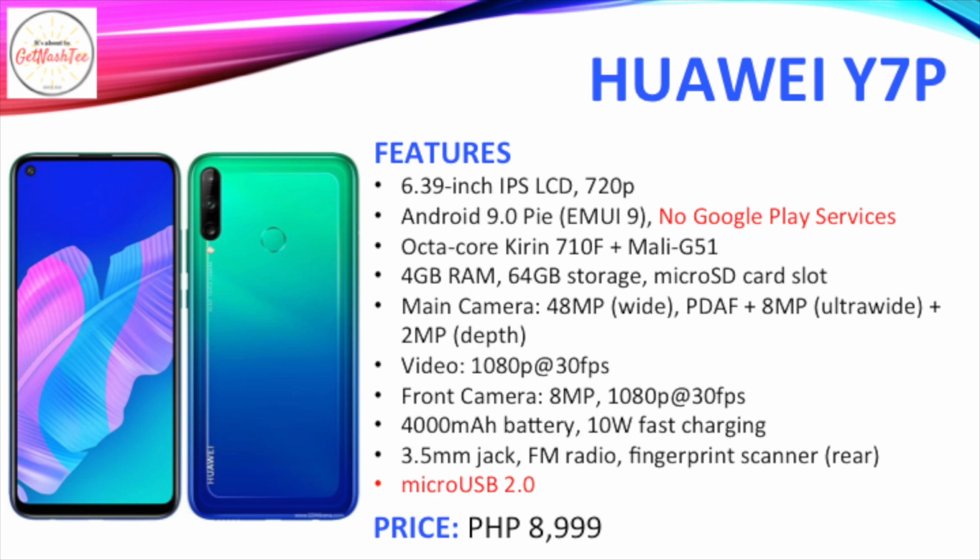It has a triple camera setup with a 48MP primary camera with face detection autofocus, coupled with an 8MP ultra-wide-angle camera and a 2MP depth sensor. It also has a hole punch 8MP front-facing camera. It also has a 4000 mAh battery with 10 watts fast charging support. It has a 3.5mm jack, an FM radio, and a fingerprint scanner. However, it comes with a dated micro USB 2.0 port. The Huawei Y7P retails for 8,999 pesos.